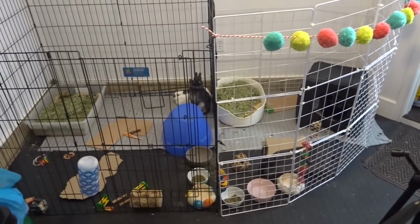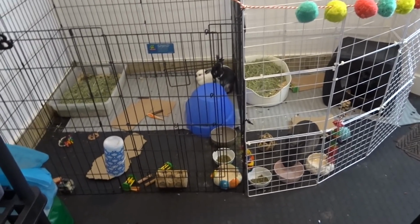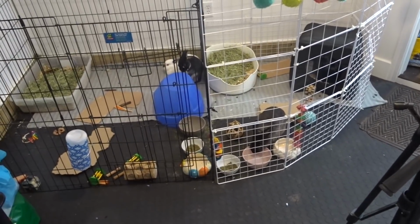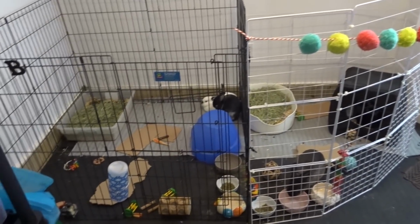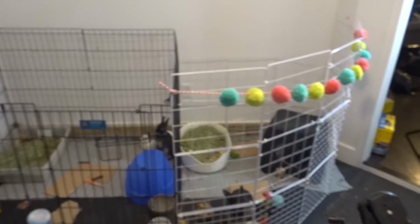I clean this every single day because they can be quite messy. They get little poops everywhere and hay everywhere, and they knock over their pellet dishes sometimes, so I do have to clean in here quite often, but that is totally okay with me. They are worth it. Well, this is really all I have to show you in my room. Again, there's just the hedgehog cage, this rack here with the hamsters on it and supplies, and then the rabbits.